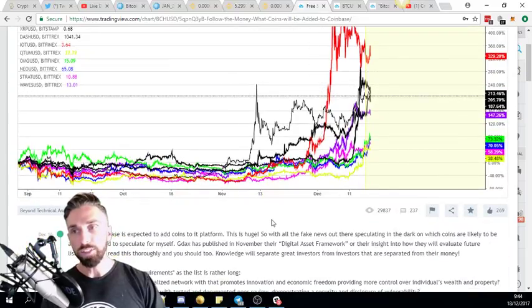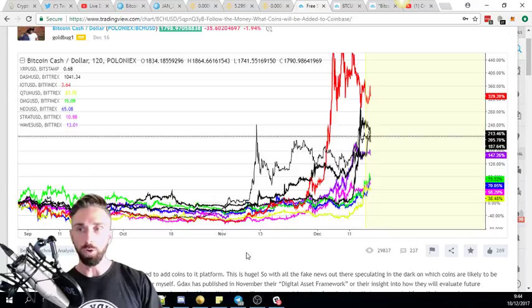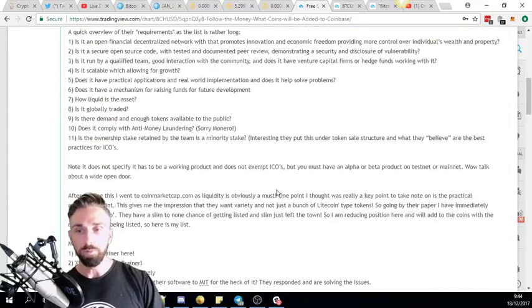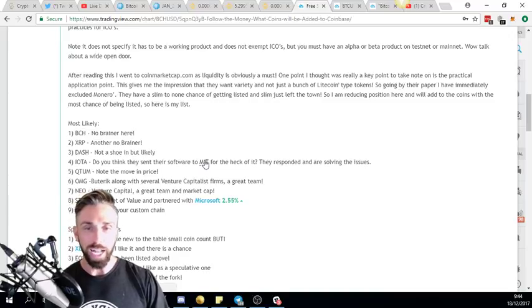I don't like Waves. I don't think Strat will do it. Neo, possibly. OMG is a possibility. My highest would be Dash, Ripple, Neo, and then it would go to IOTA, Strat, Waves. And the reason why is because IOTA has been proven to be a pretty shitty platform.